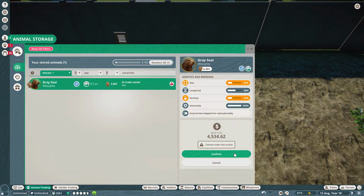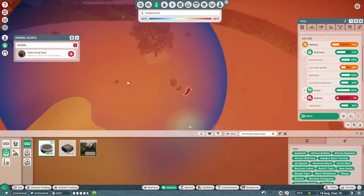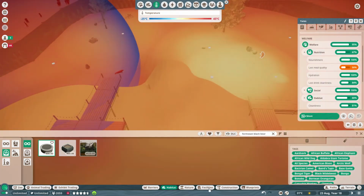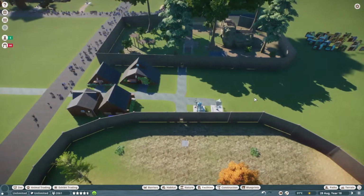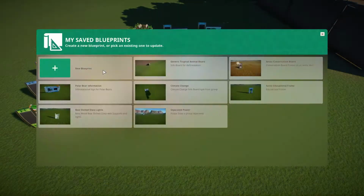And then these gray seals, man. One of them was just not being friendly. And then they're like, "We're too hot." And I was like, "I knew you would be." Yeah.